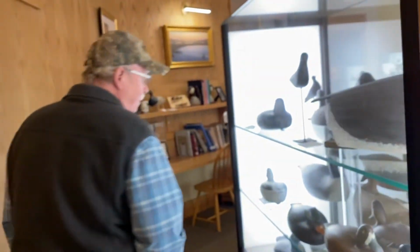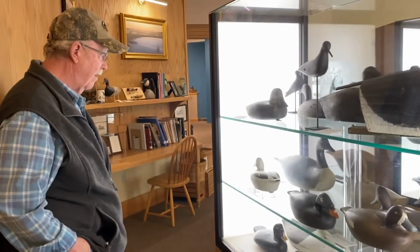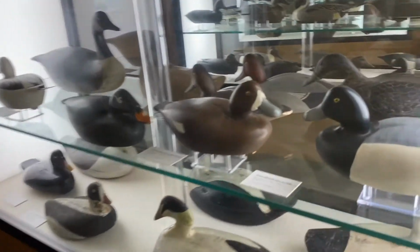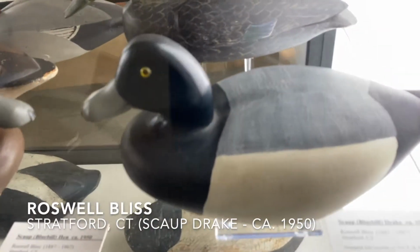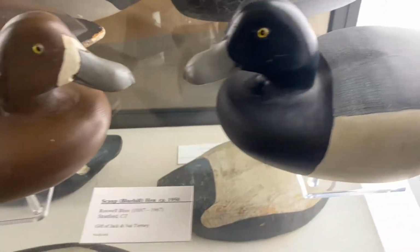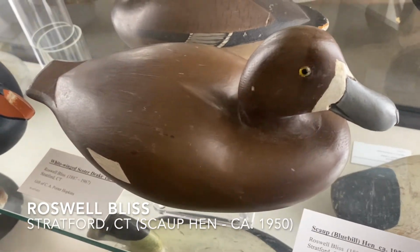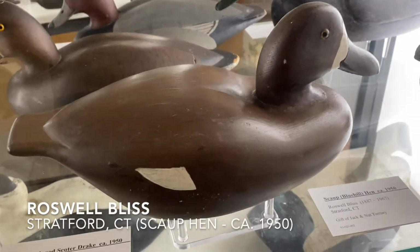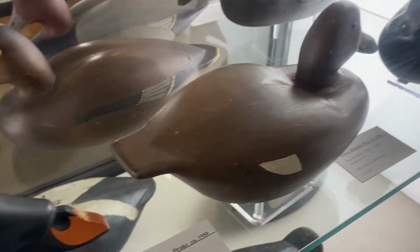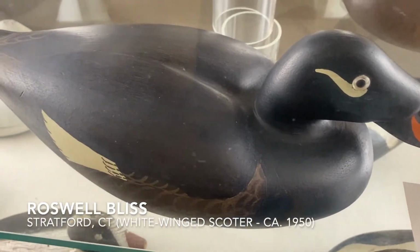But I think of New England too. I think of Connecticut, and we're lucky enough to have a shelf of Roswell Bliss decoys, a pair of scaup, a white-winged scoter, and a long-tailed or old squaw, whatever you want to call it. And these things are built from the Connecticut River, being that they're narrow-chested and wide-hipped and round bottom, so that they would handle the flow of the river, which is tidal.